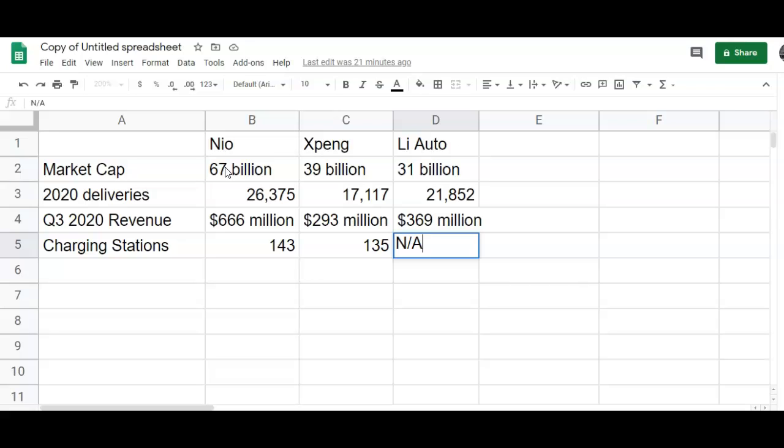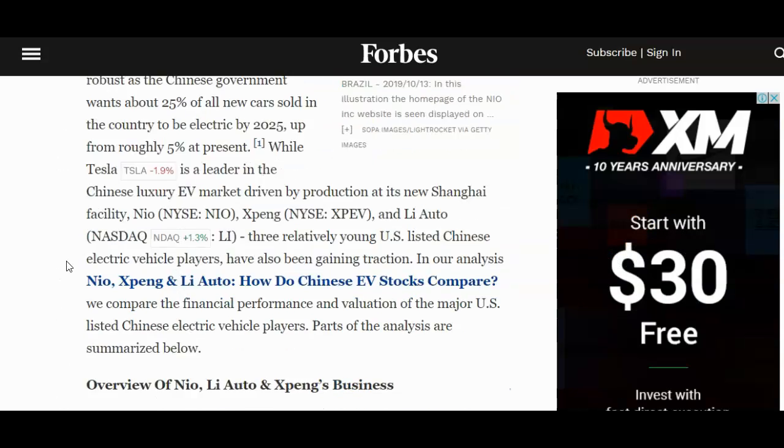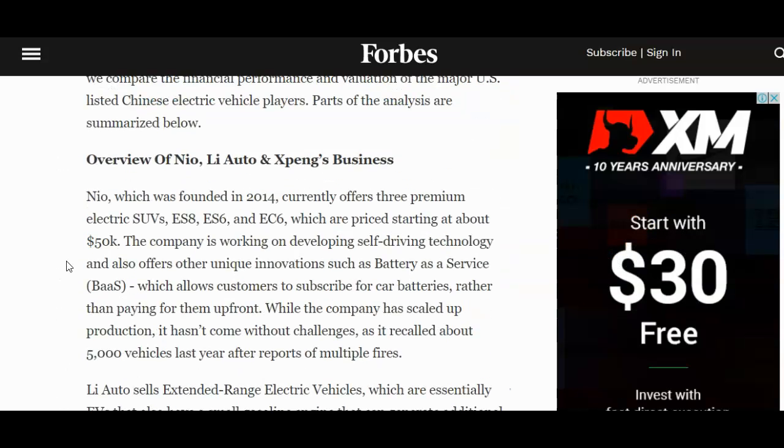They have many differences. I want to talk a little more about those differences, and then get more into the delivery and revenue numbers. I found a really interesting article on Forbes. It does a really good job of breaking them down to give you an overview.